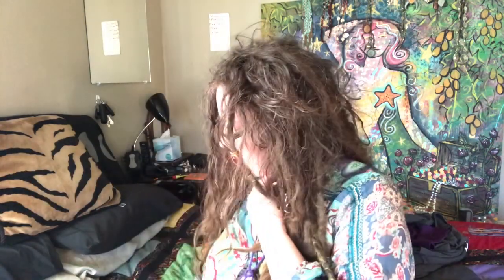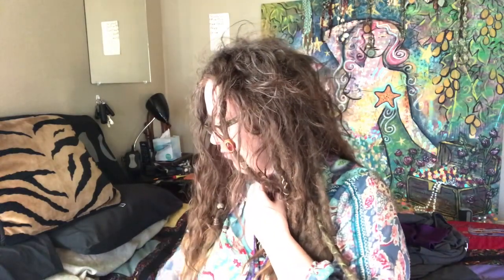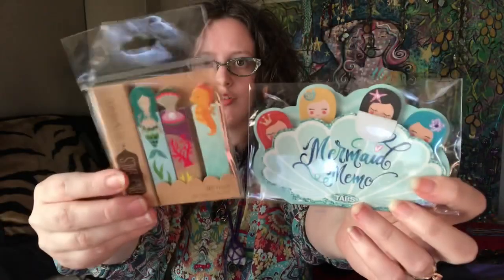Guys, I got so many other things at Kinokuniya that I haven't even mentioned. I just showed you all my pens and then we started talking about magic and crystals. It's probably a better video than a Kinokuniya haul anyway. So I did get these little post-it things. Oh my gosh, I'm actually ashamed to admit how much I spent on these. I shouldn't have. But they're mermaids. These were $5.99 each, and I'll open them up and show you.